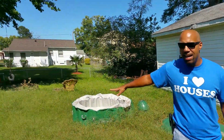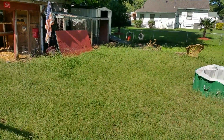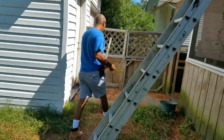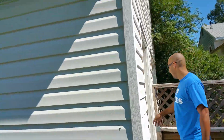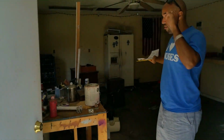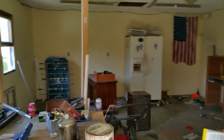Another telltale sign of a distressed property is high grass. You can see the grass is high here. And just to show you, this house comes with a garage. It's got a refrigerator in the garage, and it has electrical in the garage. So you just never know what you're gonna get when it comes to these foreclosed houses.